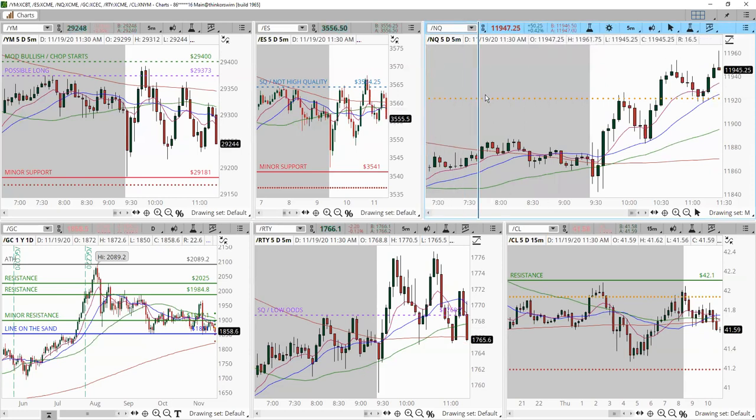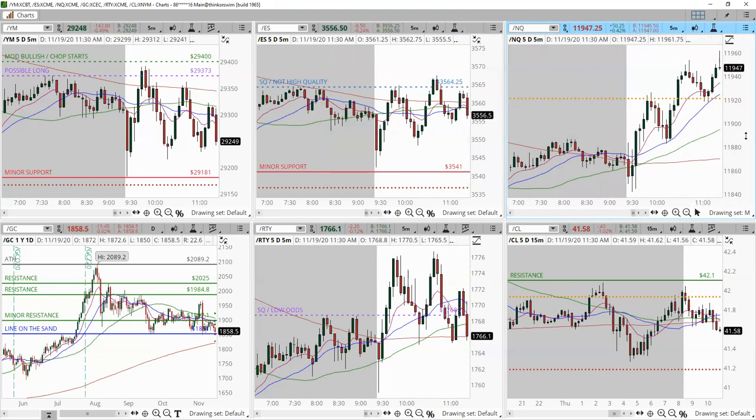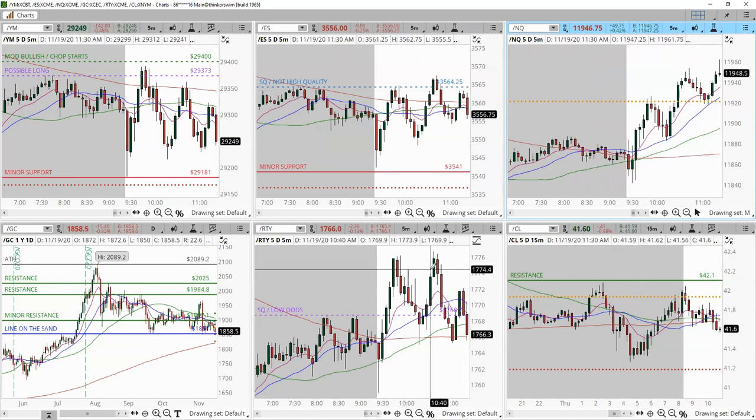Okay, that was nice, that was nice. So we're getting weakness in Russell. We're getting weakness in YM and range bound mini S&P and bullish, very bullish. In fact, almost 0.5% up in NASDAQ.